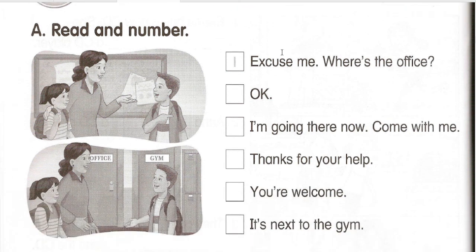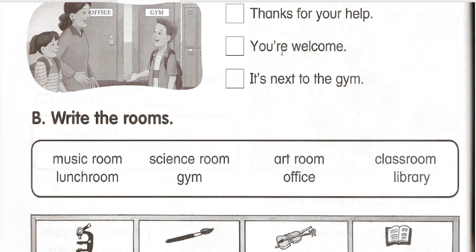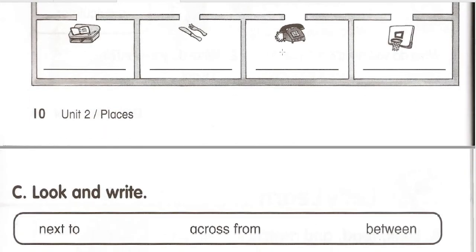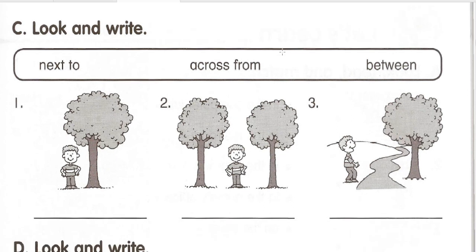Then I try to answer these questions. Excuse me, where is the office? Music room, lunch room, science room, gym, art room, office, library, classroom. Remember, between, across from, next to, between.